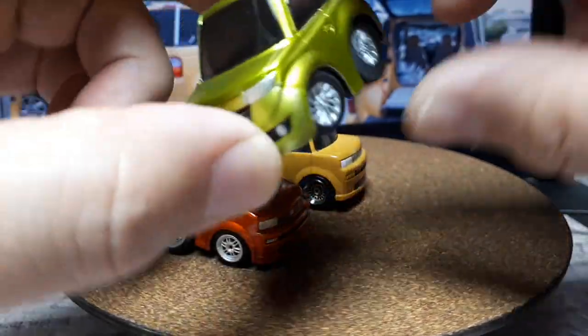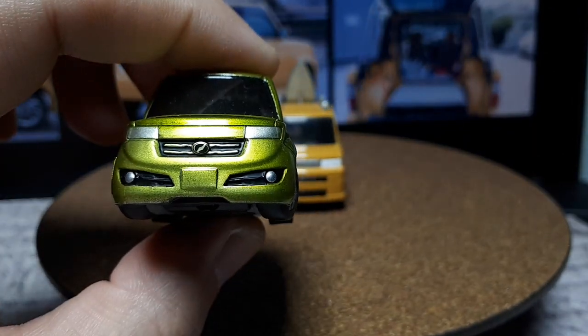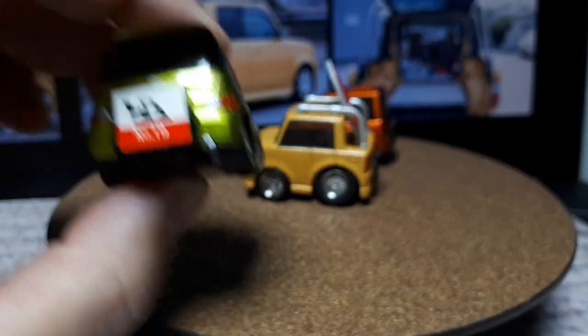Then I have the more updated BB. And I think it looks a lot cooler. But again, look at the logo on the front. It's just a better job. I 3D printed these wheels. Yeah, okay.